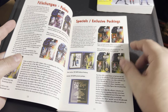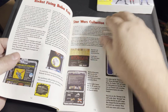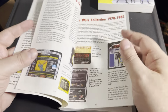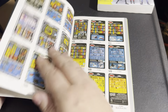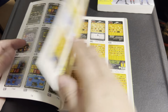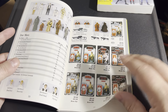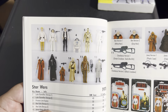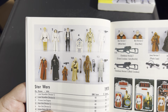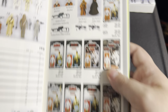And then we'll just go through their specials and exclusives. They talk about fakes and things like that. So there's a lot of pages here to go through, describing how this book is laid out. But we've got all the card backs and then the card fronts, and they do really good pictures here of the figures with their weapons and everything and accessories. And then, like I said, the variants and stuff.